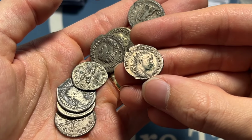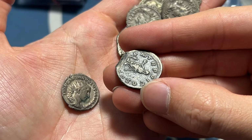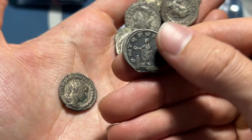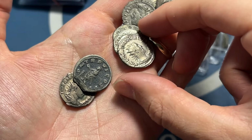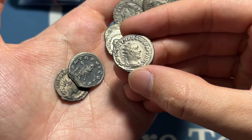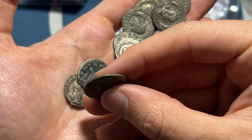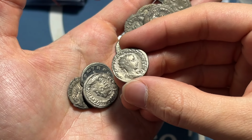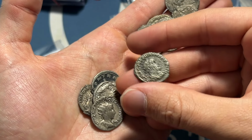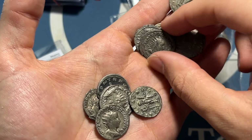Here we have a good mix of Antoniani. That looks like it's Volusian in the early 250s, but a nice mix of Antoniani. That one maybe was used in jewelry or something like that. Philip the Arab, 244 to 249 AD. That one, I think, is a Trebonianus Gallus Antoninianus. Victoria Augustus, interesting. He's 251 to 253. Concordia on the reverse of a Gordian III Antoninianus. That one is a Valerian with a little spot of green on the reverse.